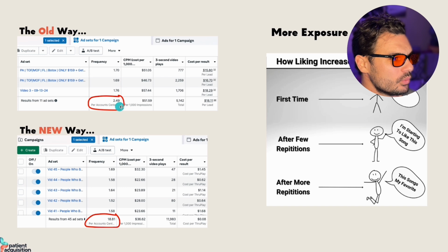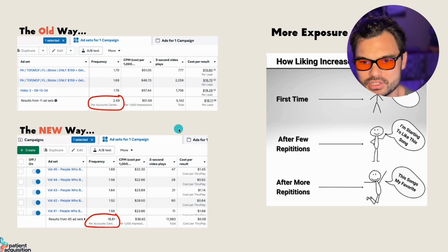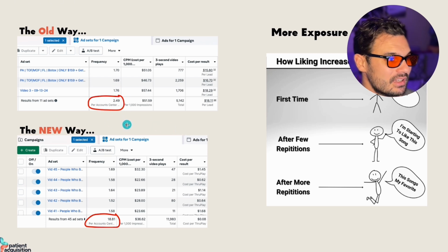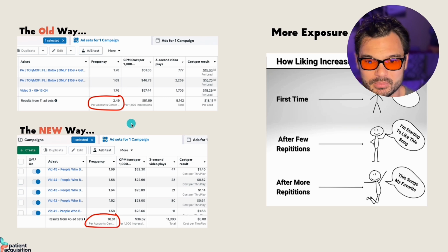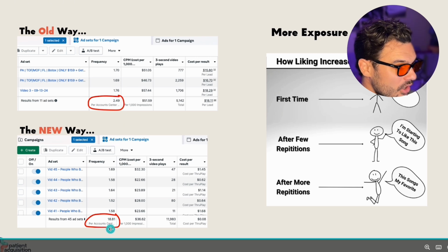And this is the old way. If you look at these campaigns, here's another screenshot from one of our clients. They were doing a Botox campaign, 2.4 average. 2.49 was the average number of times somebody saw an ad or their content per account. And you look at our new way, this one had 18.